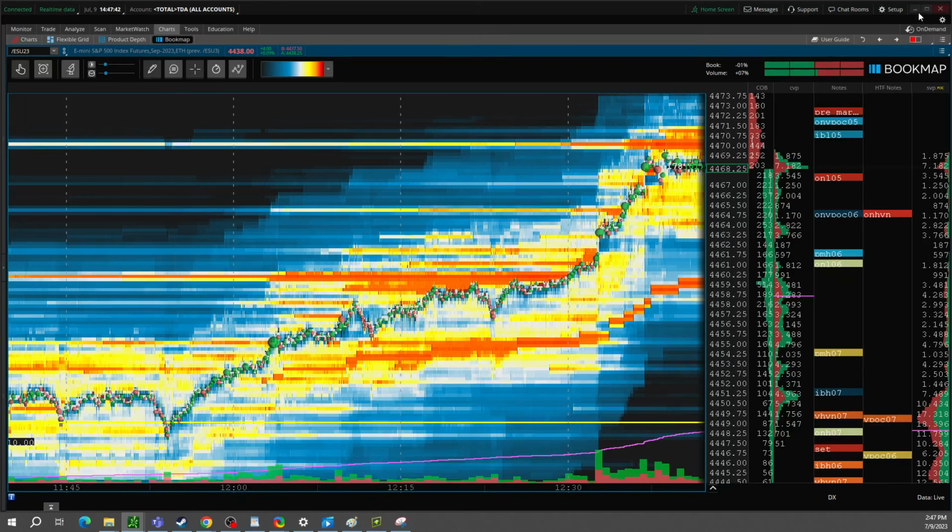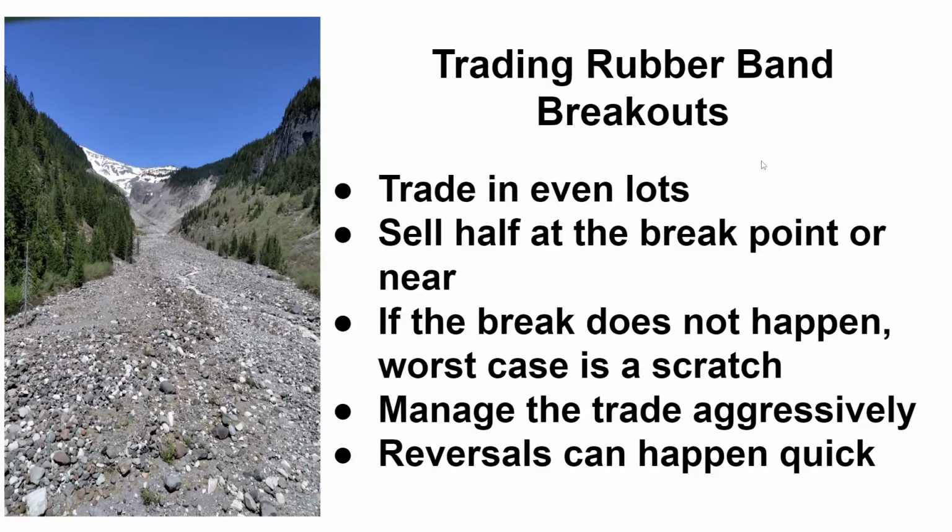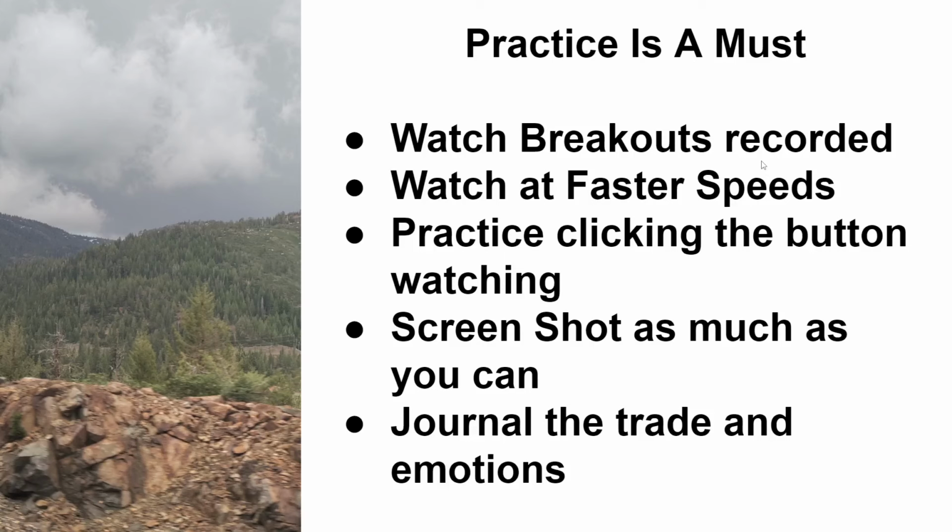Practicing that is what we need to talk about next, because you can do this trade, but if you don't practice this trade, if you don't watch breakouts like this at faster speeds and then practice clicking the button, then your brain's going to have to process it while it's happening, and you're going to miss the trade most likely. How many times have you been sitting there, thinking, I knew I should have done it, I was just thinking and I couldn't, boom, and it moved away.